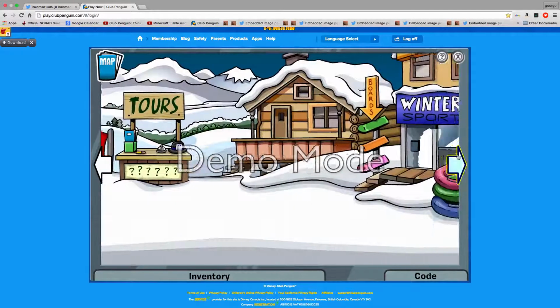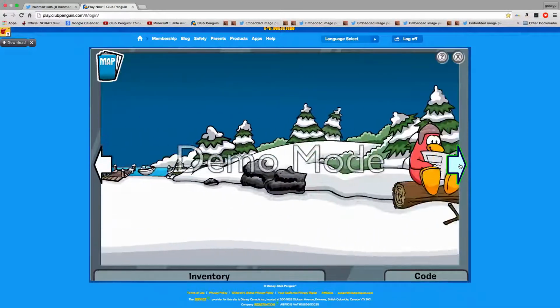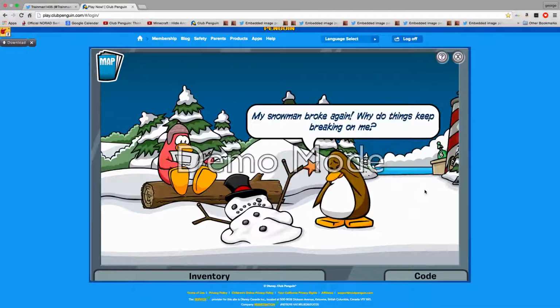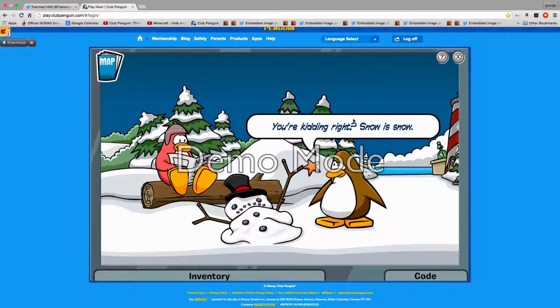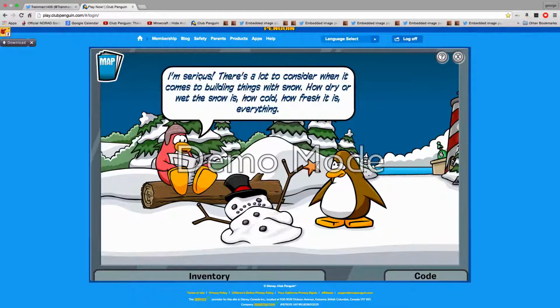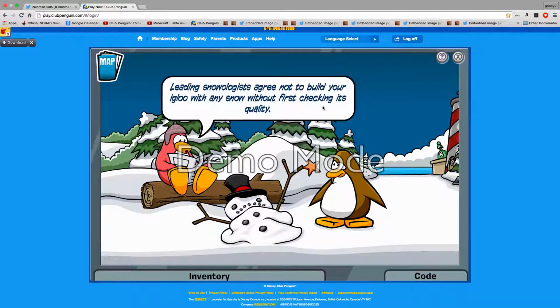Alright, check all over the place, and you'll see this penguin crying. Click on him. My snowman broke. Why do things keep breaking on me? Well, the reason your snowman is broken is because of snow quality. Are you kidding me? Snow is snow. I'm serious. There's a lot to consider when it comes to building things with snow. How dry or wet the snow is, how cold, how fresh it is, anything.